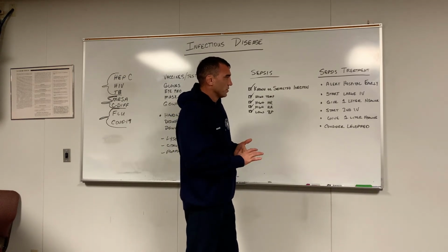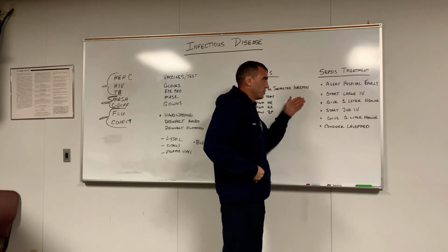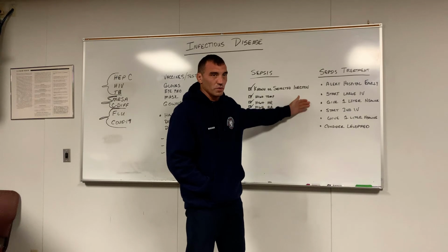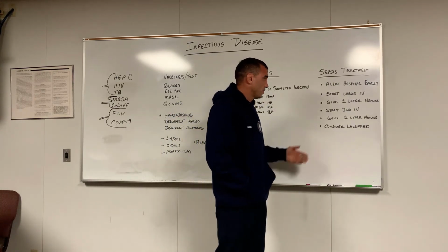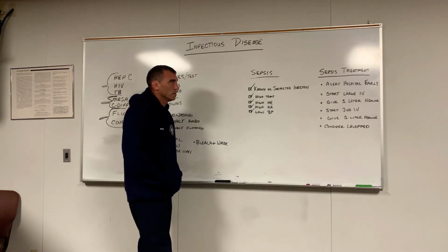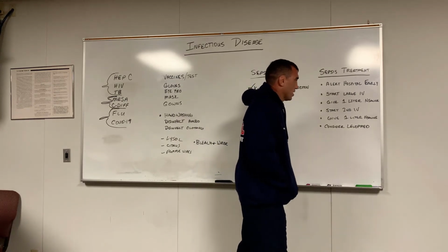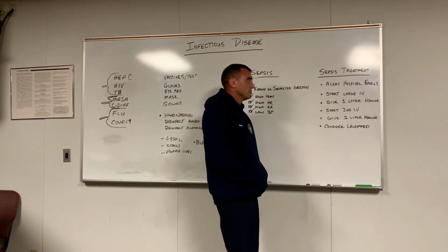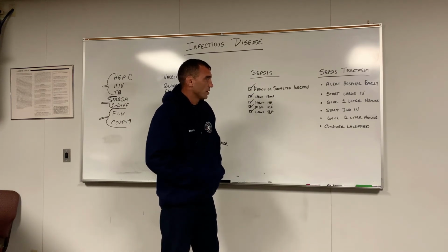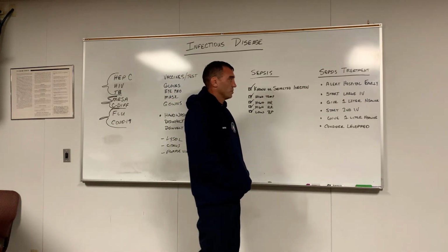The rule of thumb I was always told, the protocol gives you a lot of leeway on it. My rule of thumb, as it was explained to me, was if you start 2 IVs and you start bags on both sides, once you get to a liter, if they're still hypotensive, they need Levophed. Right? You really have to bolster their blood pressure. Okay? So we should be considering Levophed on sepsis patients. If you have somebody that's not responding to dual large bore IVs and saline running on both sides, they definitely need some Levophed to keep their blood pressure up.